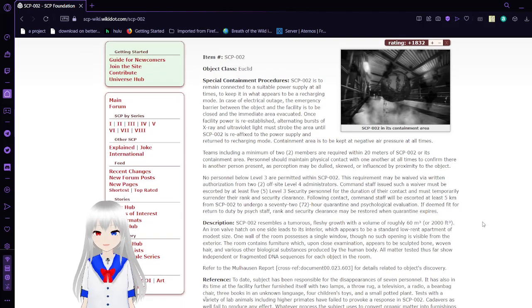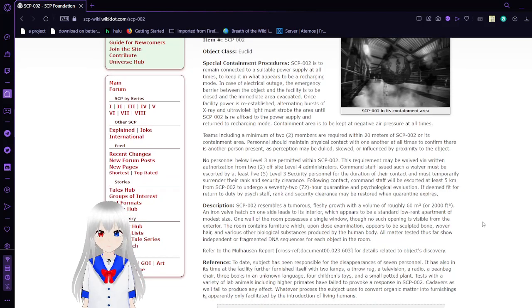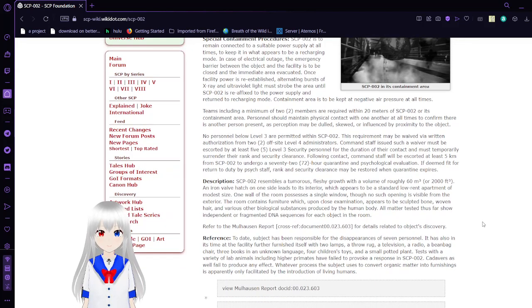Special containment procedures. SCP-002 is to remain connected to a suitable power supply at all times. Keep it in what appears to be a recharging mode. In case of electrical outage, the emergency barrier between the object and the facility is to be closed and the immediate area evacuated. Once facility power is reestablished, alternating bursts of X-ray and ultraviolet light must drop the area until SCP-002 is reaffixed to the power supply and returned to recharging mode.